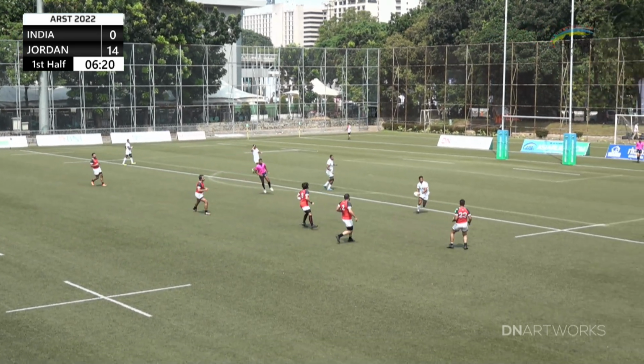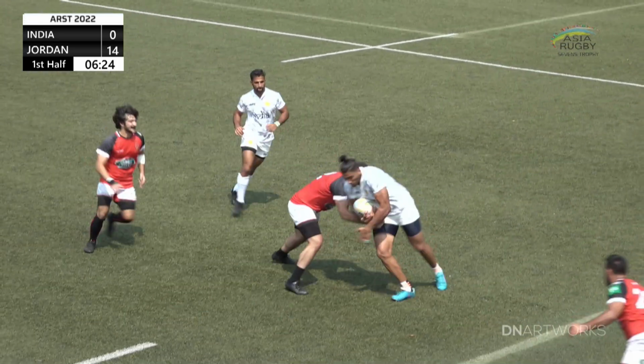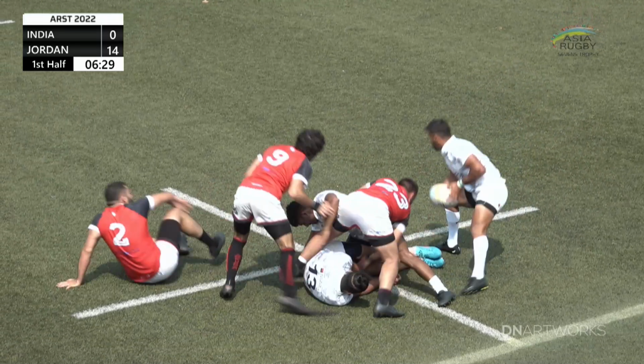India now from deep within their 22. Let's see what they can do. They spread it out wide early, but they're too close to the touchline. Pops it back in on the inside. Good defense from Jordan.